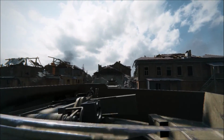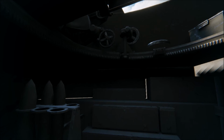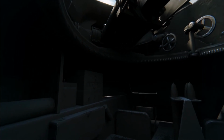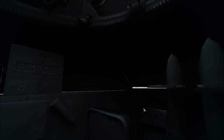I have an itch. So inside you have a box of, looks like, ammunition. You can see the turret ring, which is quite nice. You got some shells down here, which kind of sucks right now because you can't really see much detail because of the lighting effect on this tank, which is quite bad. You got the radio. That's the radio down there. The driver's position is down here. Co-driver's position over here.